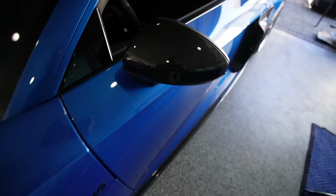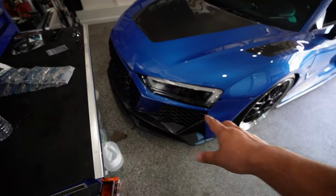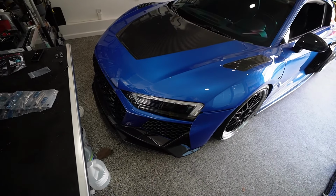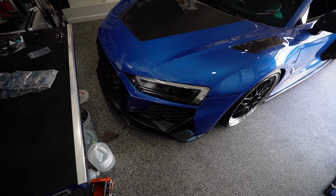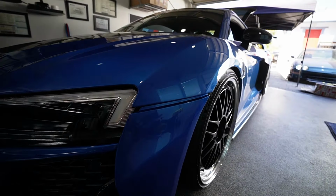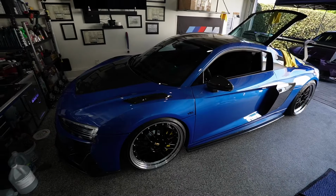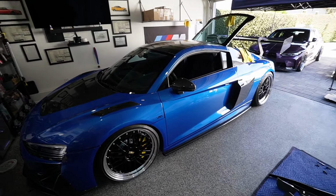It's got carbon fiber mirror caps, side skirts, and then he upgraded the bumper to the new 2020, so it's got that facelift. It's got the carbon lip. Look at that. Oh my gosh, bro, this thing is sick. I know Nick would go crazy over this car if he was here right now. This thing is just insane.